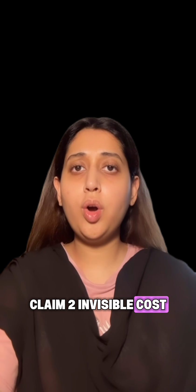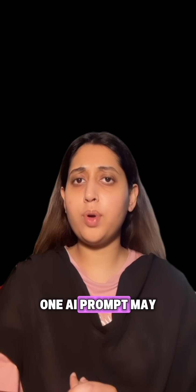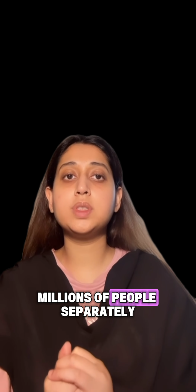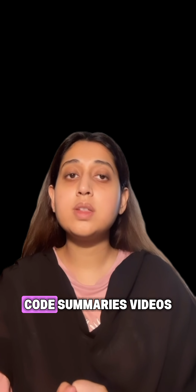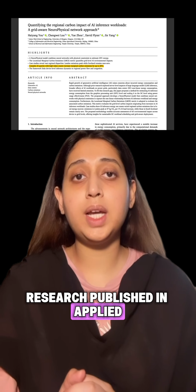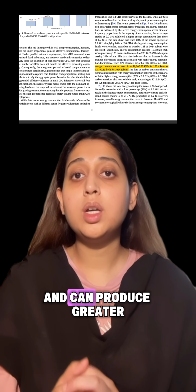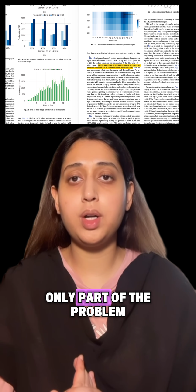Claim 2: invisible costs become large at scale. My second point is about scale. One AI prompt may not seem like a serious environmental problem, but one prompt is not the real issue. Millions of people separately use generative AI to create text, images, code, summaries, videos, and other content. Research published in Applied Energy shows that more complex, high-token AI requests can require more computing power and can produce greater carbon emissions. But electricity is not the only part of the problem.